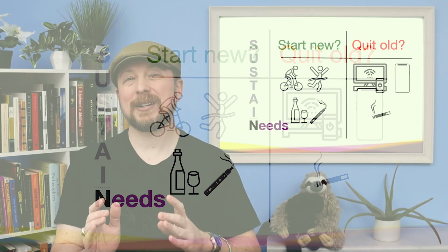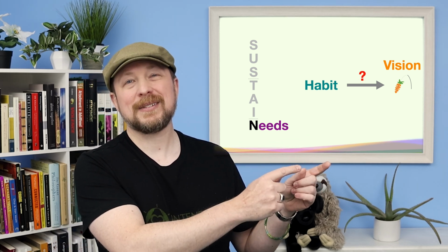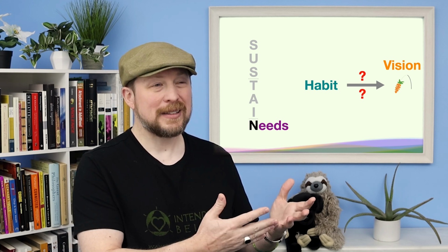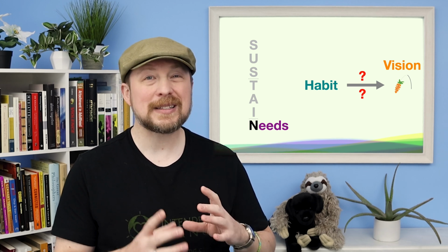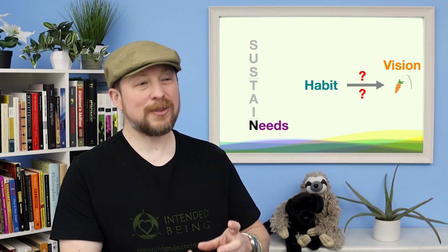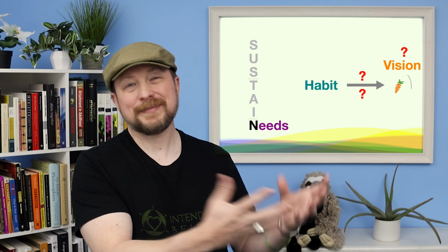So if you have a habit in mind, how does that habit build towards the vision you created? Does it build towards that vision? If not, then is it a habit you really want to spend energy and time on? If you really think this is a good habit, then what is it building towards? And why is it not part of your vision? Maybe you need to revise your vision a little bit.